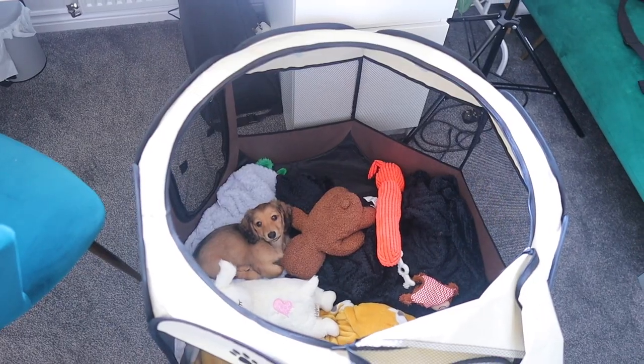Then the last bedding thing I have to mention is his playpen. And let me tell you, I'm really glad we got this. When I first mentioned getting a playpen, Will was like, no, we don't need that. That's something you get for a baby. We need it. It's insanely useful for when we are both working and we don't want to just have him in a crate all day. He is still too young to let him just roam around.